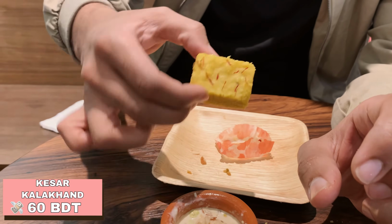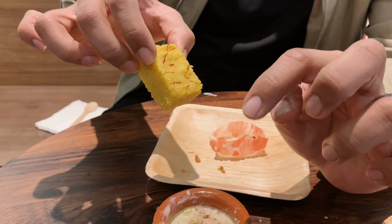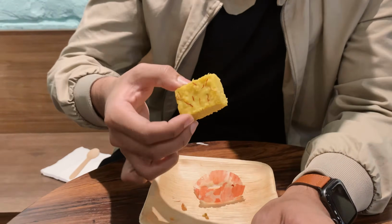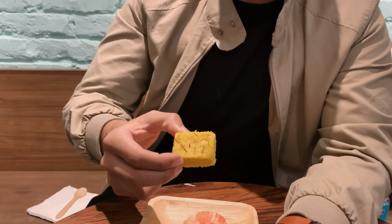And this is probably one of our last sweets. Kesar Kalakand. I love the color on this, and they did not skimp out on the saffron. They've been really generous. It looks less because saffron's really expensive. Yeah. And you don't really need much for it to be flavorful. Yeah, but this looks really nice.